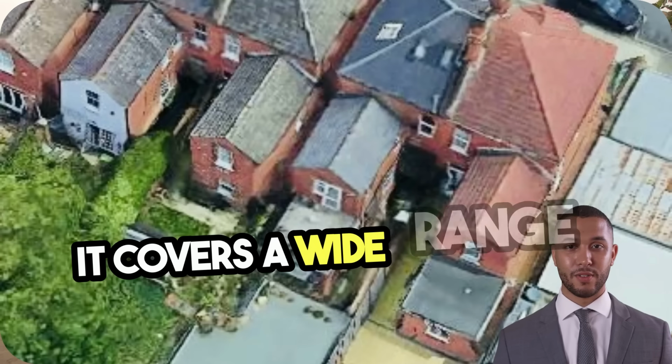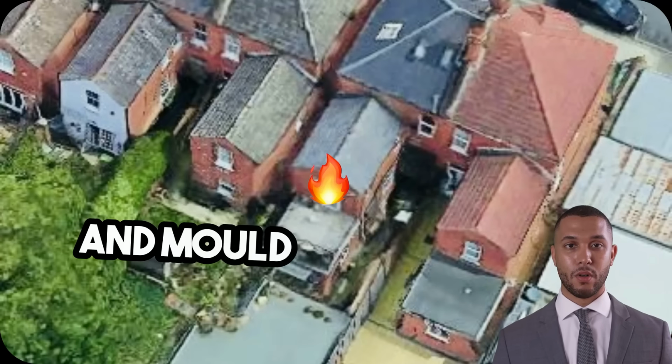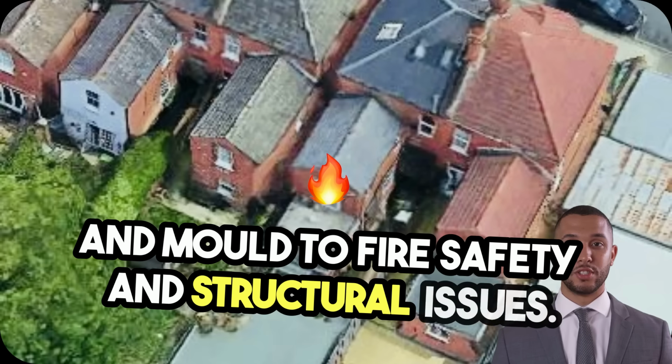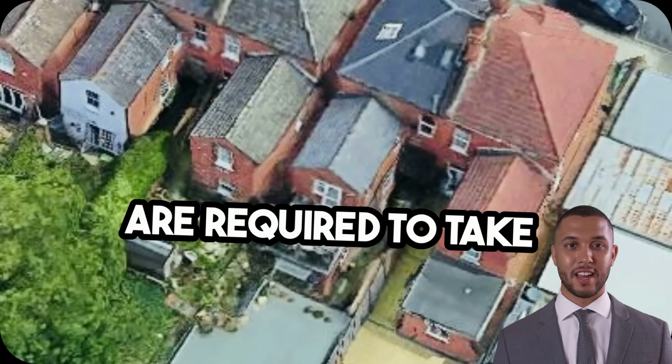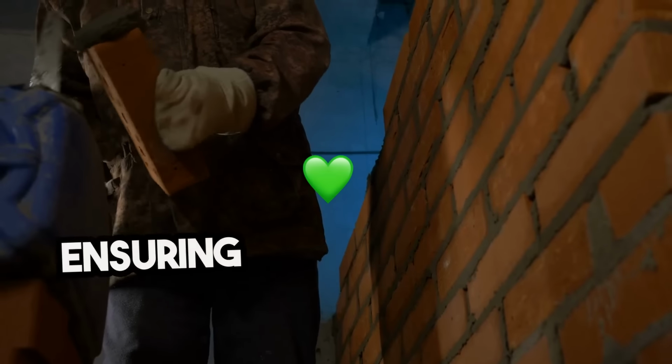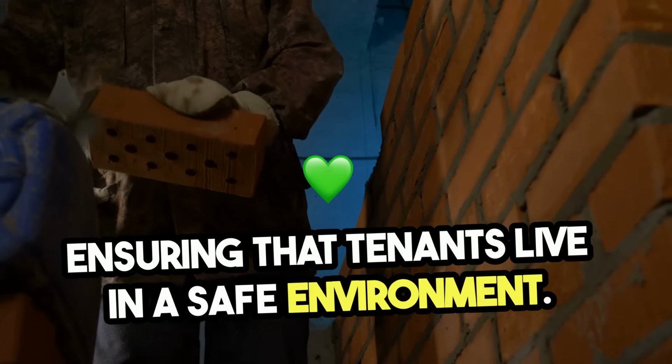It covers a wide range of hazards, from damp and mold to fire safety and structural issues. If a property fails to meet these standards, landlords are required to take action to rectify the problems, ensuring that tenants live in a safe environment.